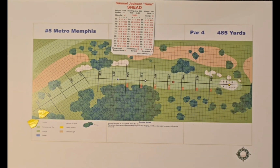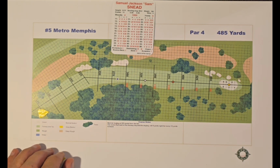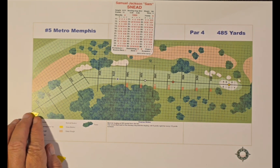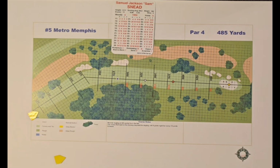Sam Snead on hole number 5, a par 4, 485 yards, a normal dog leg to the right at the 225 marker. He's going to hit a little bit past the dog leg. He's going to hit a 5-wood. 5 wood should hit it about 240. And he's going to aim 10 to the right.